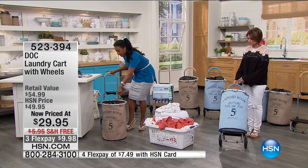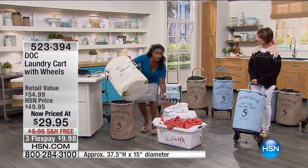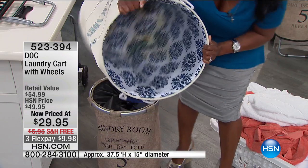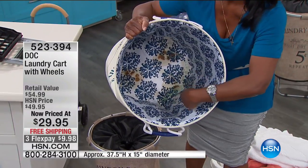But what's wonderful, because of that lining, this is so important, you might have one of these. Do you have one of these in your home? One of these cute little laundry baskets. They're canvas, they get really dirty. This is not so cute. Can you see, let's see if I can angle it. Look at the mildew. Oh.